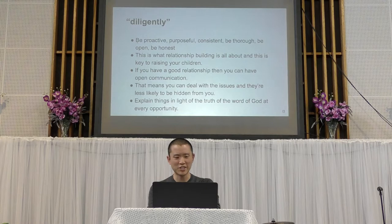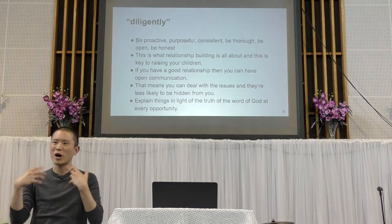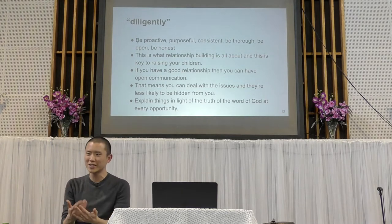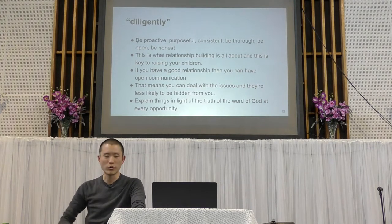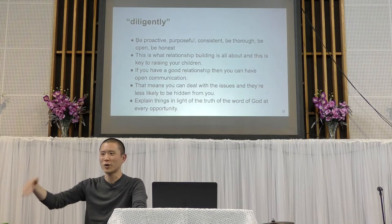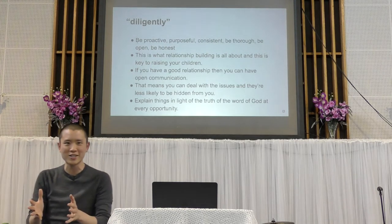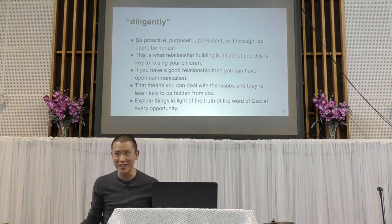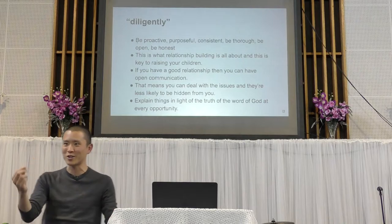Now, we ought to teach them diligently, right? So I've already sort of covered some of this, but we need to be proactive. We need to be purposeful, consistent. We need to be thorough. And the way we teach them, we need to know what we believe, why we believe it, be thorough, and we need to convince our children, right? We can't just have this mentality that our children will soak it up like a sponge and then just assume that they will always believe what they believe, because one day they're going to start asking questions, right? So you need to be diligent about how you teach them and give them the answers. And guess what? If you want to do that, who's got to know the answers? You've got to know it. You've got to learn yourself and know why and what you believe so that you can teach your children.